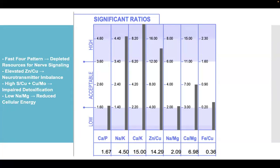Then we can look at the zinc to copper ratio here, Zn/Cu, and this needs to be hanging out around 8, and we've got this in a high range as well. So zinc and copper need to be in balance for proper neurotransmitter function. These are the chemical messengers your nerves use to communicate. And this high ratio suggests that her body is struggling to use copper properly, which directly affects how her nervous system communicates and regulates itself. So in simple terms, it's like having static on a phone line, right?